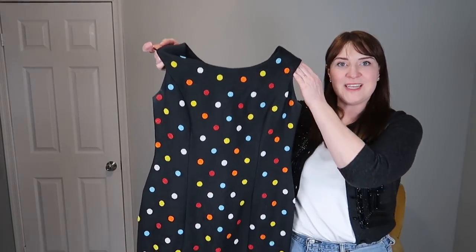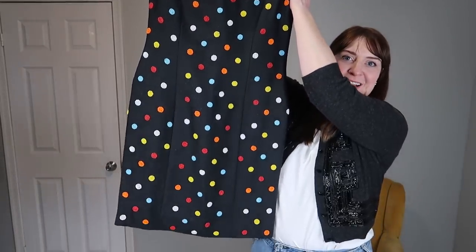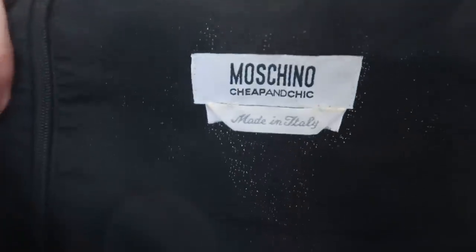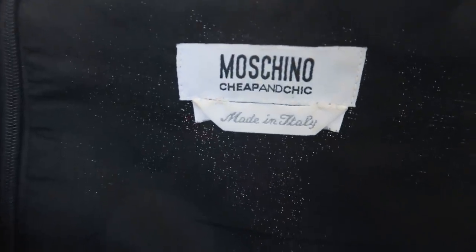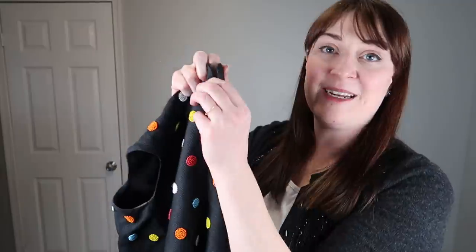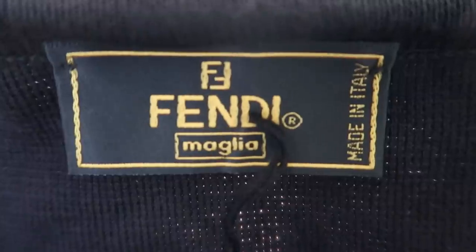I got this beaded rainbow polka dot mini dress. All the polka dots are actually little bead clusters. It is from Moschino Cheap and Chic, which I don't know if that's like an affordable line from Moschino. And then it's got a hidden zipper at the back. And I wish she fit me. It's so cute. This will be another great Depop and Poshmark item though. It's in perfect condition. And the last item is this Fendi knit skirt.